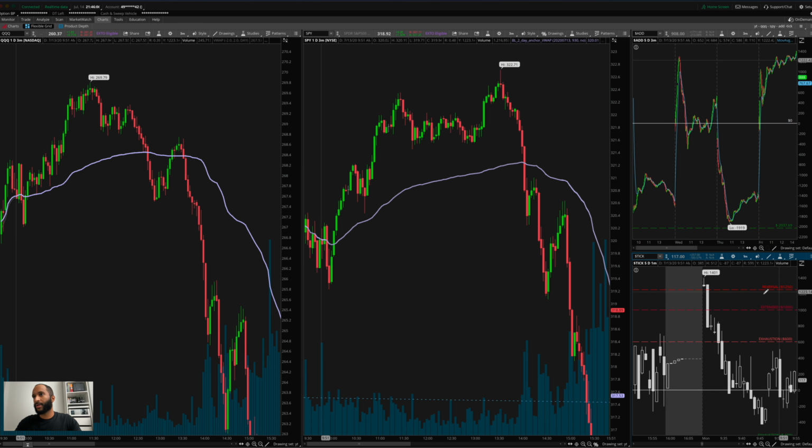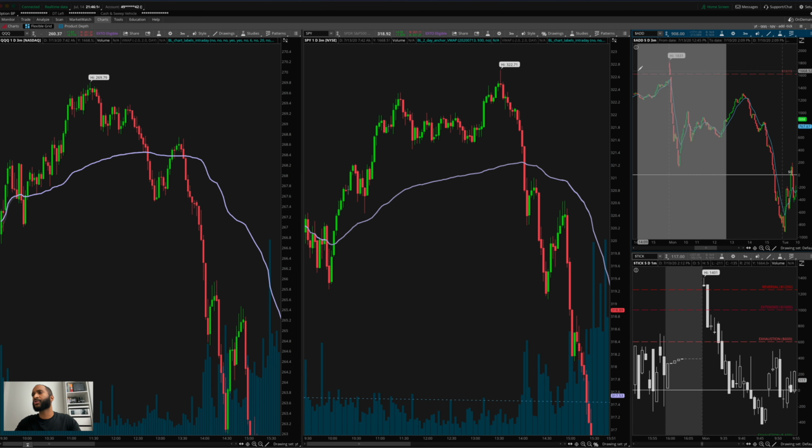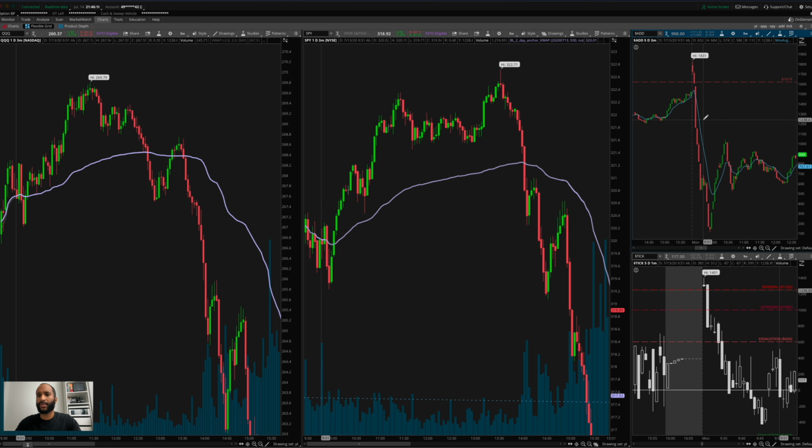Usually when the market gaps up and the tick is this high and the ADD is also this high, I come in with a little bit of caution because I'm going to see if we'll get a market sell-off at the beginning of the day. What we can see here is the ADD started flushing from this candle. This is the 3-minute time frame, so we flushed all the way until 10 o'clock. So it's 30 minutes of straight more stocks declining than advancing.